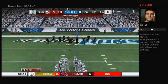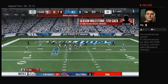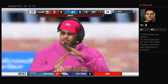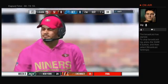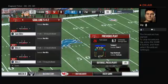And the next snap coming inside the red zone here. They come out 5 wide, 3 of them to the... Now the 49ers going to take another timeout. So that means they're down to 1 remaining here as we head toward halftime.